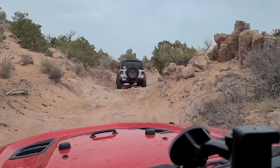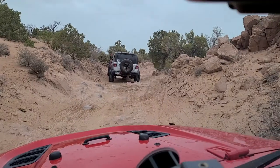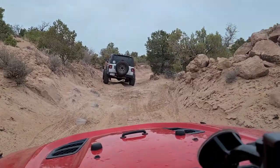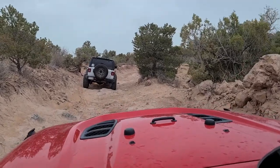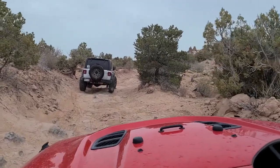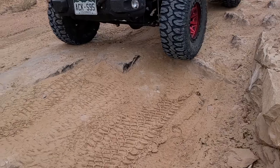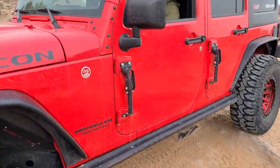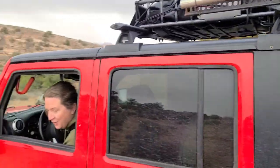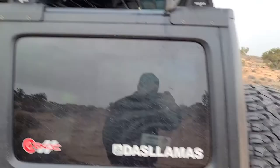Trail just continues on, more of the same, just buried rock. Again, tire placement, and just watch out for those differential smashers. All the stuff on, it's a big thumb with that much weight. Yeah, it's all on the roof.